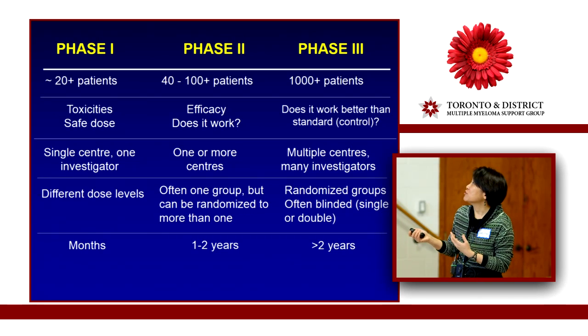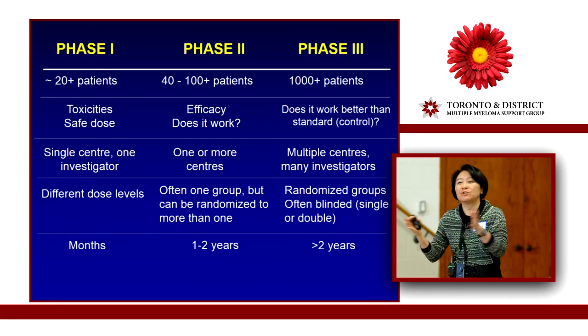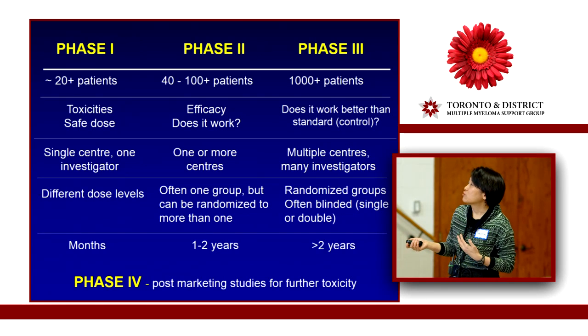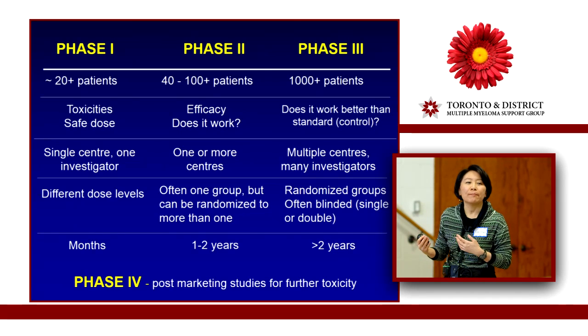And what the phase three study does is tell us that the treatment is better than what we have. And that's what we need before we start to say, okay, everyone switch over now. And it's usually phase three data that is required before a drug or new treatment is approved. You may also sometimes hear about phase four. That's after a drug has been approved and marketed, and the company collects more data about safety.